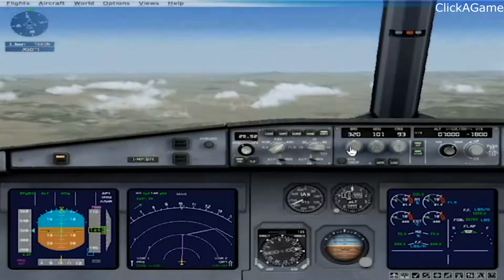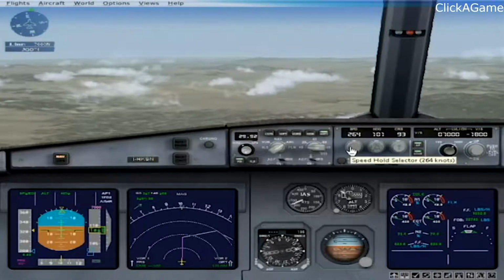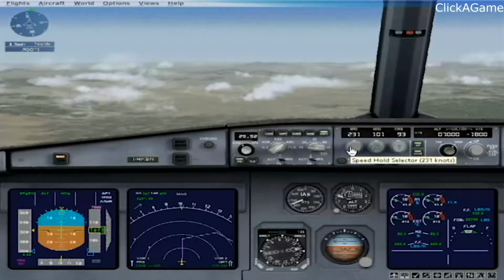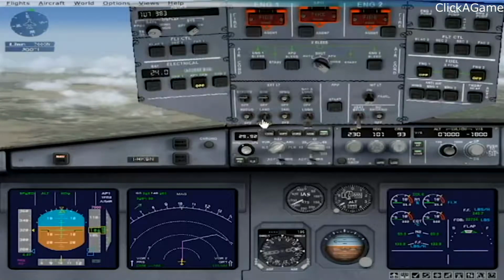You catch that, Captain? Descend to 7,000 feet. Now that we're descending below 10,000 feet, turn the landing lights and the seatbelt sign on and reduce your speed to 250 knots.